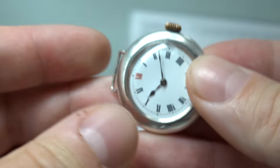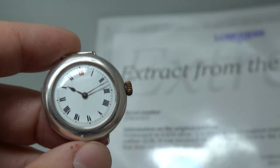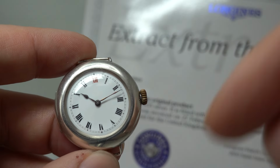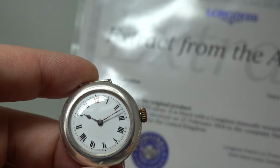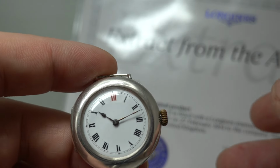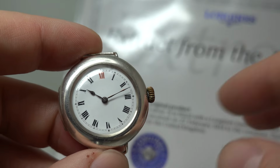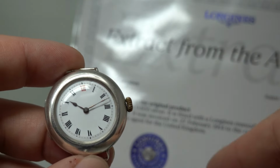But the movement is not marked Longines. Whoever had this before did the homework and got the extract. The movement and the case are stamped for Balm & Co., which matches this. Balm were the agents for Longines. It is a Longines movement. You can identify the plates and bridges and all those bits. So it was good detective work by the previous owner.